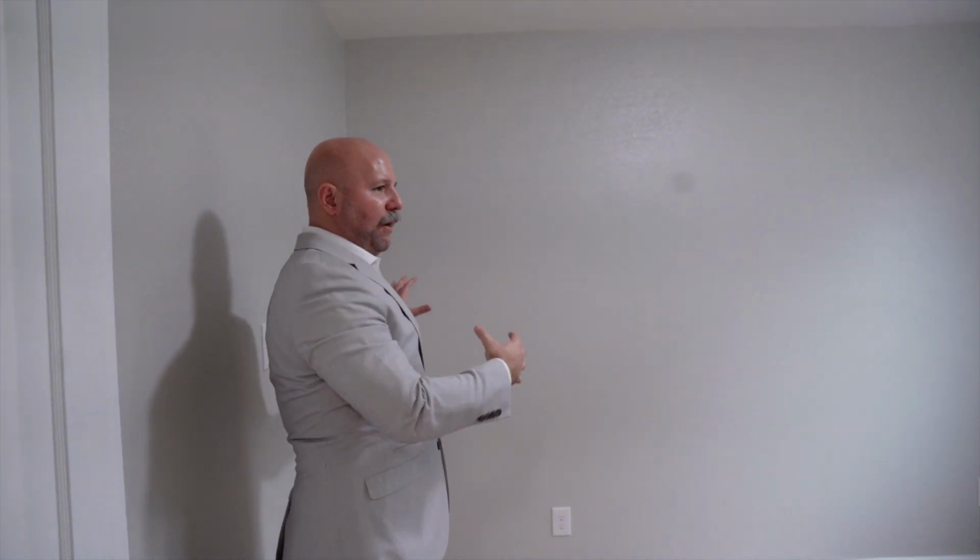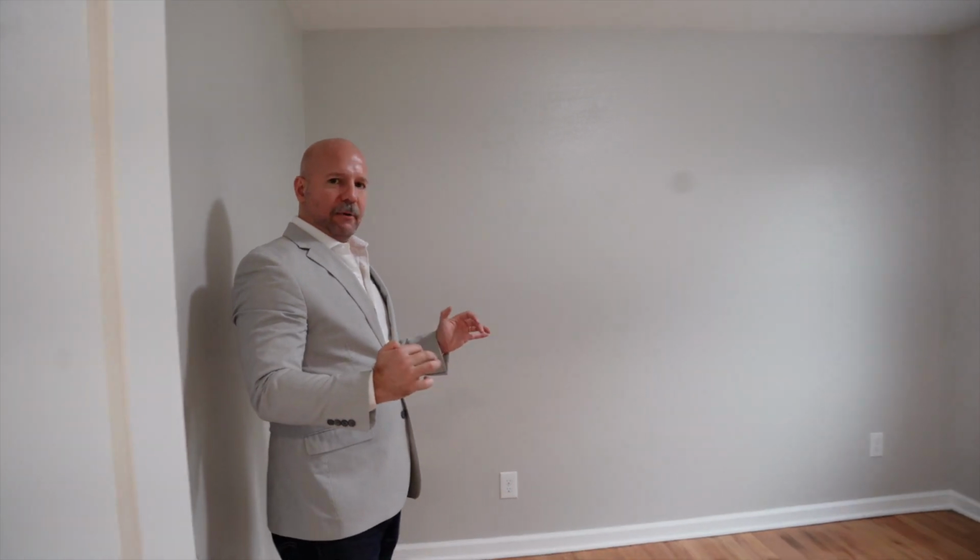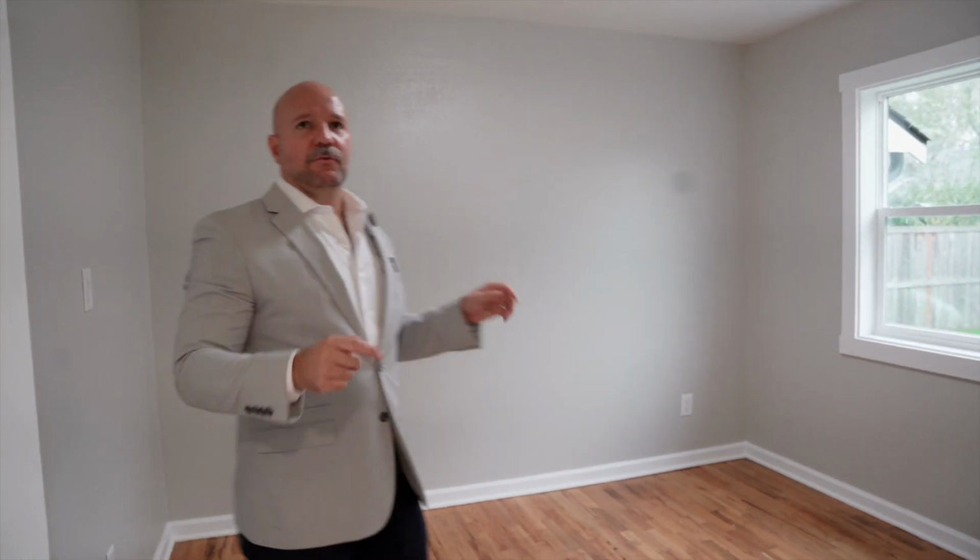We're going to put some artwork above them. I think you probably will lean more towards like aquas and browns in this space. This is great. Let's head over towards this space.